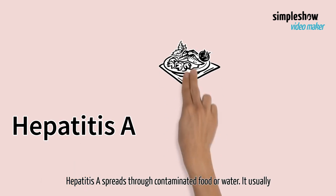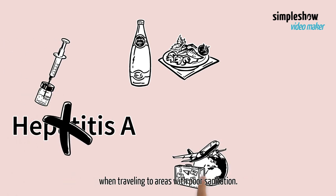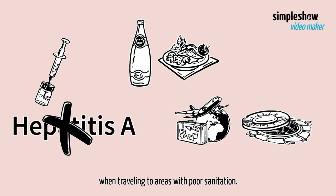Hepatitis A spreads through contaminated food or water. It usually resolves on its own, but vaccination is key for prevention, especially when traveling to areas with poor sanitation.